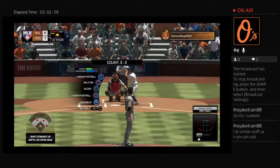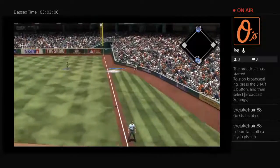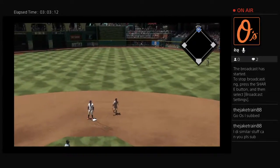Ready for another chance. Jose Altuve looking to put the ball in play here. He went down on strikes in his first at-bat. And here's a ball hit in the air. Rickard is over, and he puts it away in foul ground for the second out.